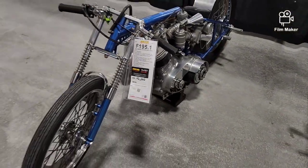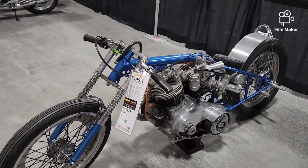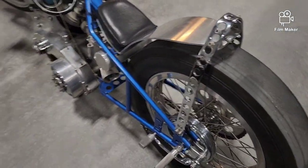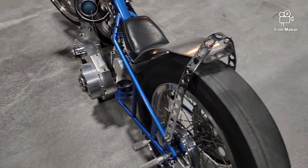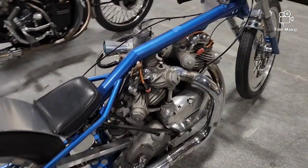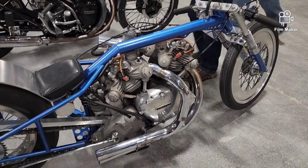It's a drag bike. You can smell the engine, like it's ready. Cool. That's it. Isn't that cool?